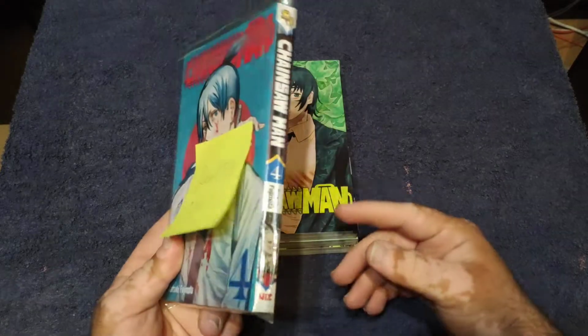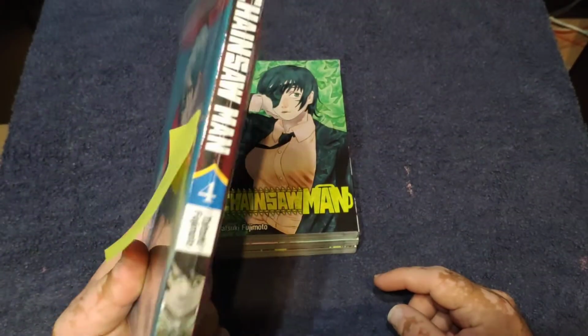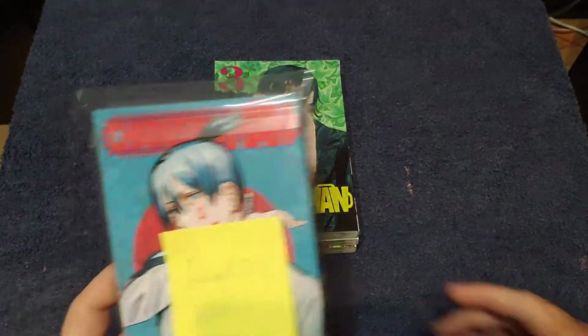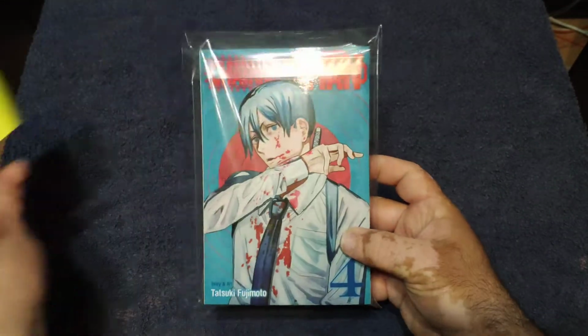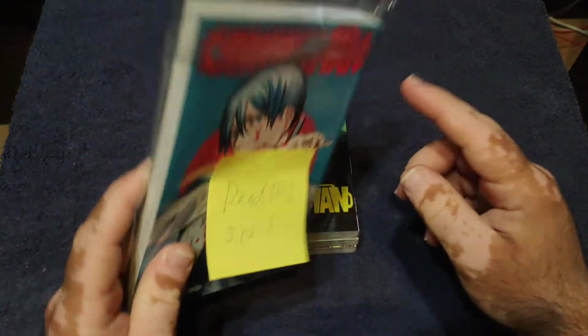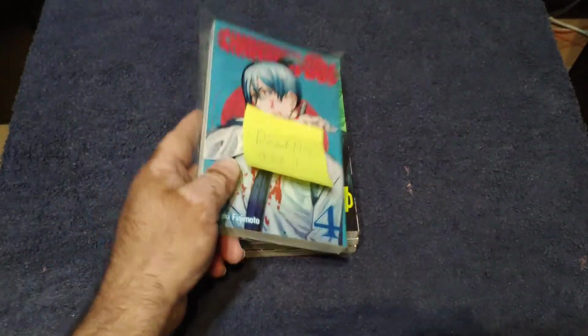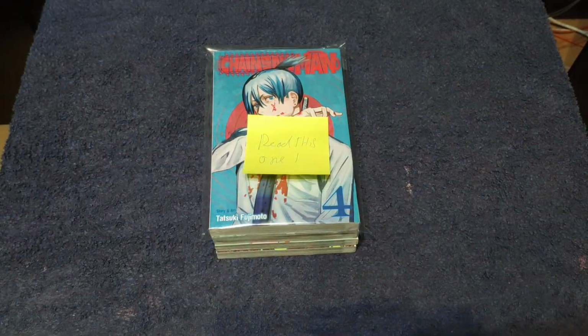This is volume 4. The reason it has a sticker is that it's a reminder to start reading from volume 4. I read the rest of it. So if I take this off, you'll see the cover. And yeah, I usually seal my manga with manga bags, but I didn't get time for all of them yet.